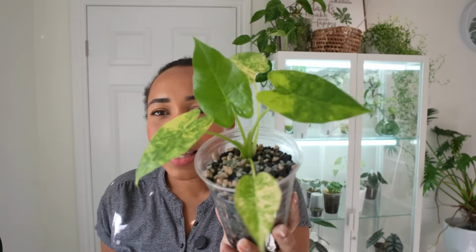I'm looking forward to having all three together. Can you imagine them side by side? The all green Heuchkeliana, and then on the side the fried egg, and then this one. Oh, that'll be so pretty.